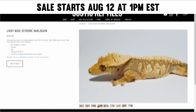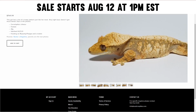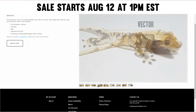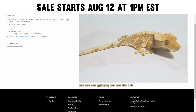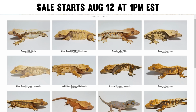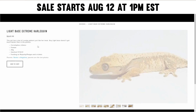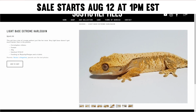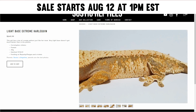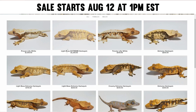This is a 41 gram female. You can see she's got a little bit more cream, probably because Vector is a very nice high white animal. She's got a very nice crest on her and just a lot of pattern as well, similar to the mom. This one, again, also similar to the mom, not as much white, but still a lot of cream and just a ton of pattern with that really light base. They don't fire up much darker than this. Again, very similar to the mom.